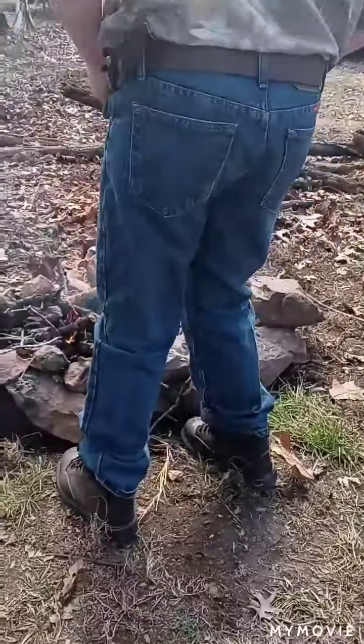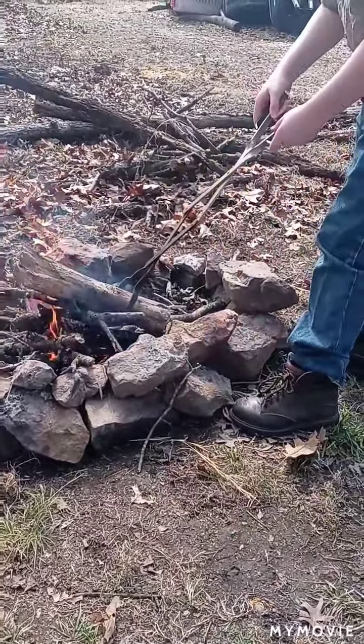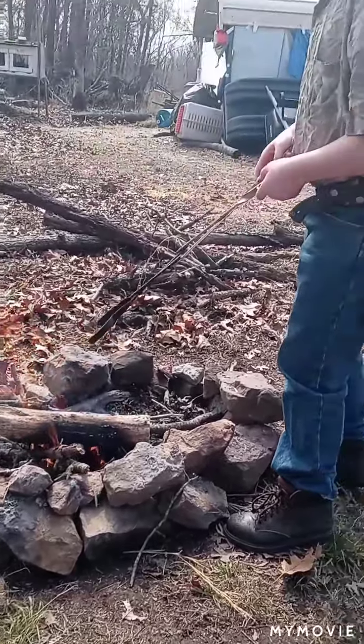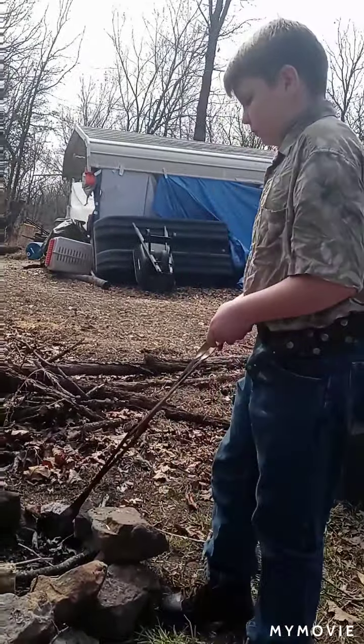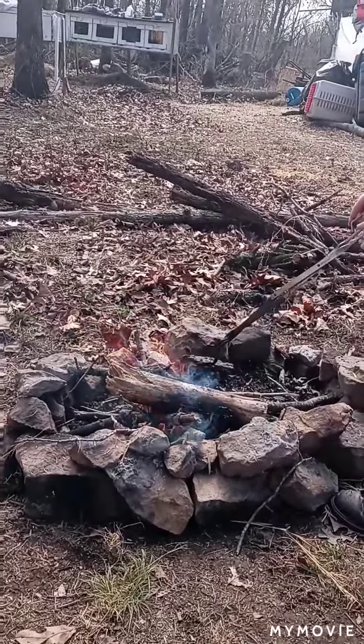Got a fire going for us here. We're gonna cook lunch since Susie's son and mother are here. Cook us some steaks for lunch.